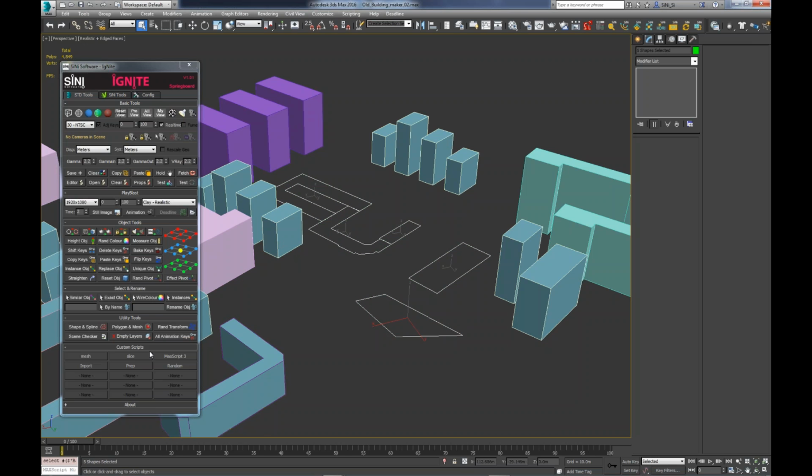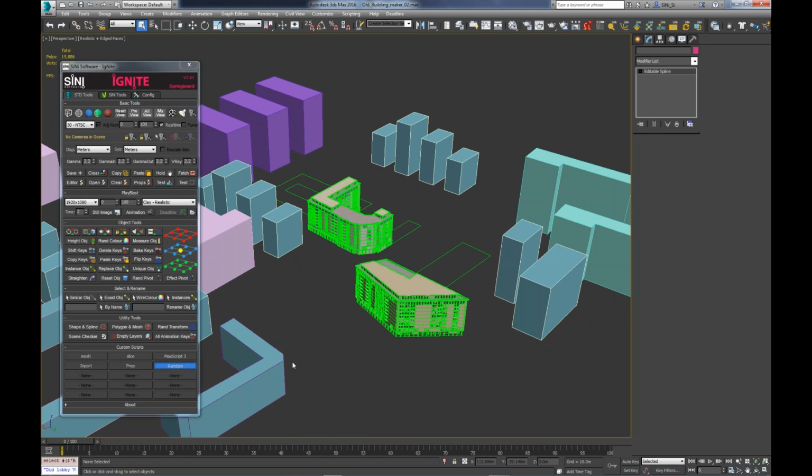Sorry, let me just select this, and we'll do a rebuild. And what this is going to do is it's going to take that information from that massing model, and it's going to build buildings from this. And this is based on a style-based build.